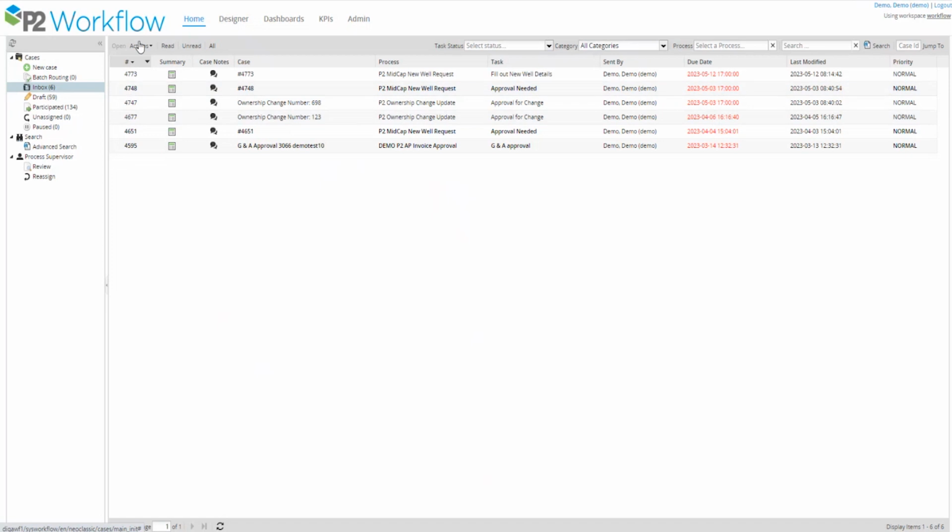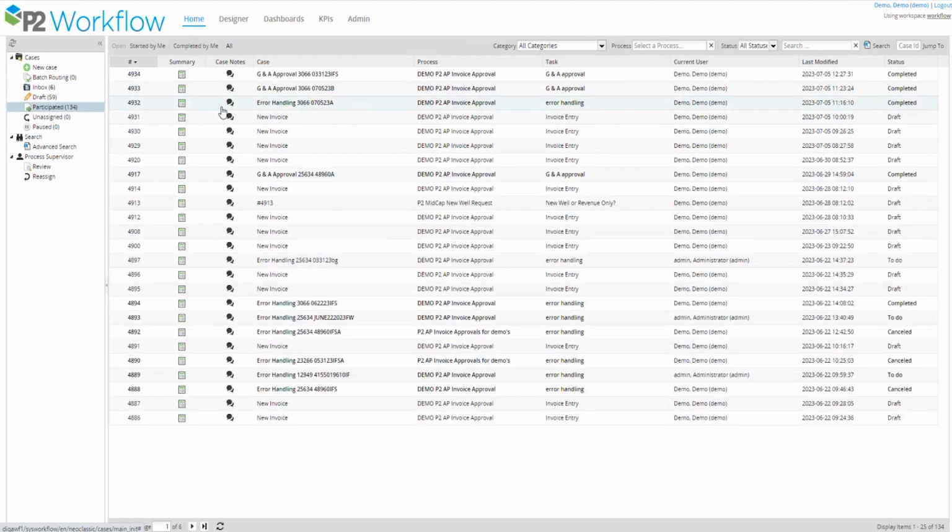We can see the case is no longer in my inbox, but if I look at my participated, I can see the status is completed, which tells me this invoice integrated with no issues to IFS Bolo. And from here, I will hand it over to Deborah Bryson to continue to follow this invoice on its journey to payment.